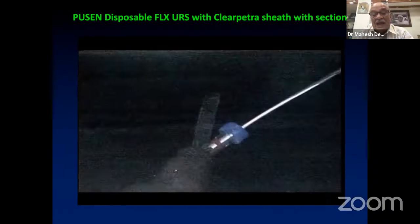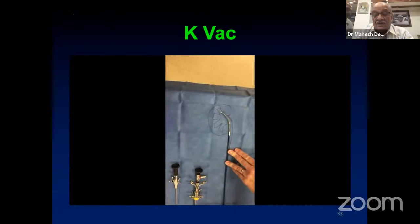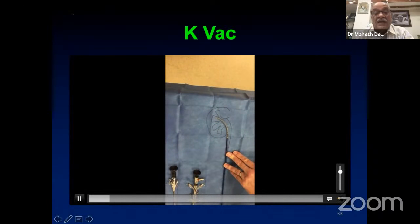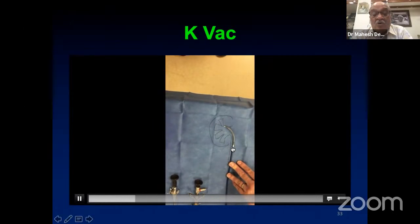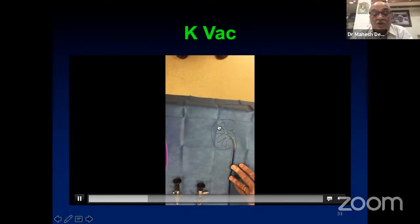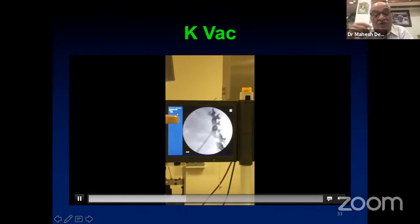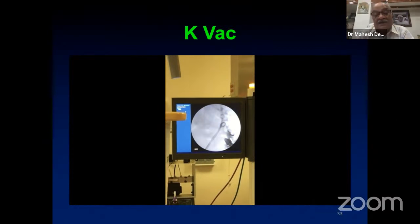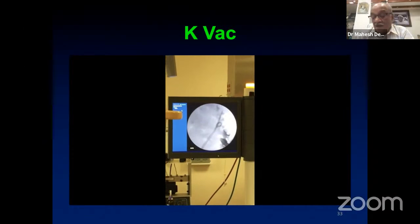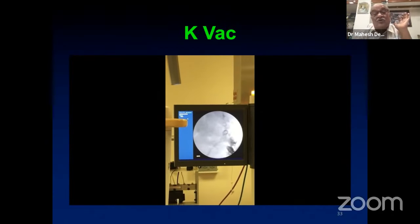So one has innovated this into the KVEC, which Glenn is going to speak about. Now he is very innovative. After you disintegrate the stone, you can pass a tube which is malleable and steerable into every calyx, you can see on the screen, and you can go to each calyx and suck out. And then again, you can pass a ureteroscope and double check. So you can include suction with flexible ureteroscopy.